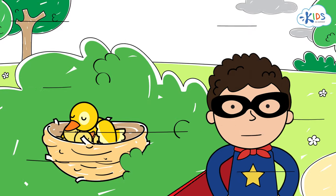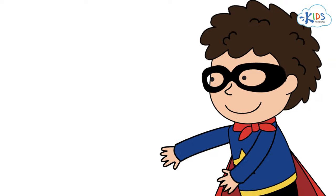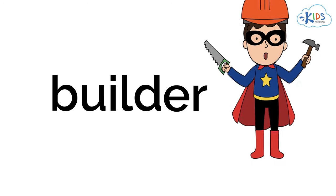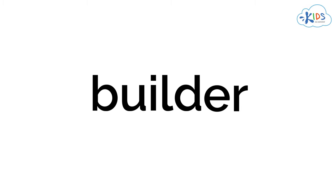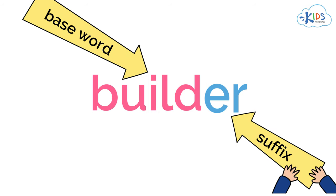We need to build a house for these little birds, or they'll catch a cold. Build is a verb. If we add the letters ER to it, we'll get the noun builder, which means a person who builds something. In the word builder, build is a base word, and er is a suffix. A suffix is added at the end of a base word and changes its meaning.